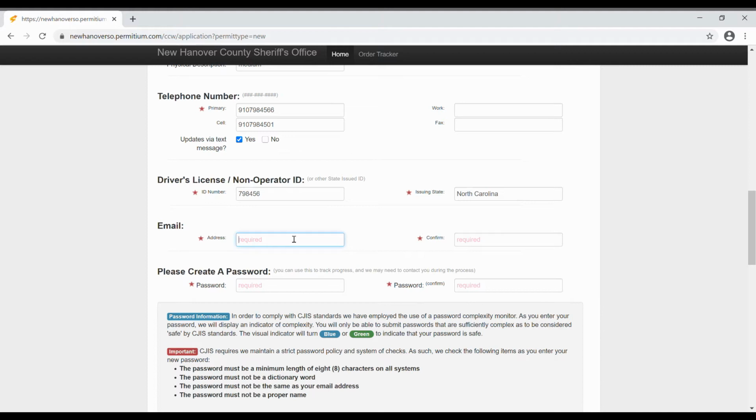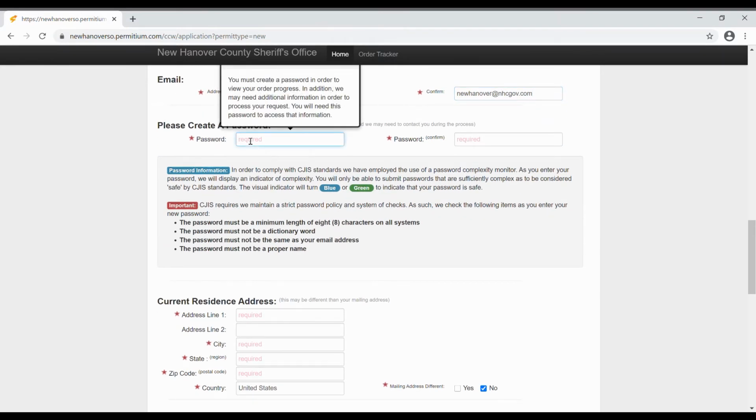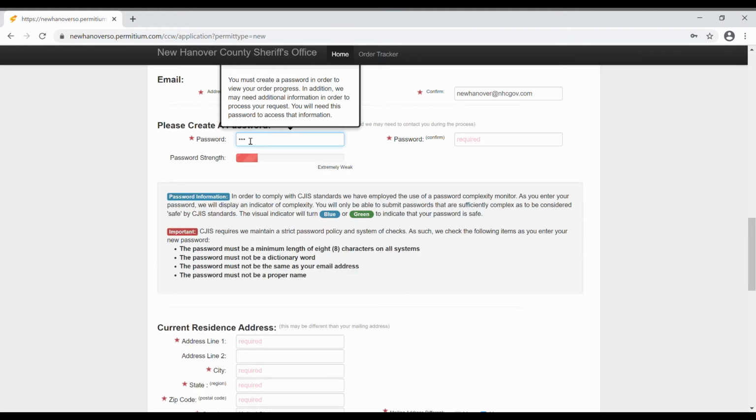You'll put your email address in. And it will ask you to do it twice so that it knows it has the right email. And then it gives requirements for how to create your password, so that you can go back in and check your status for your concealed permit with this email that it will send you after you complete the application. But it also will ask for this password that you're creating now.